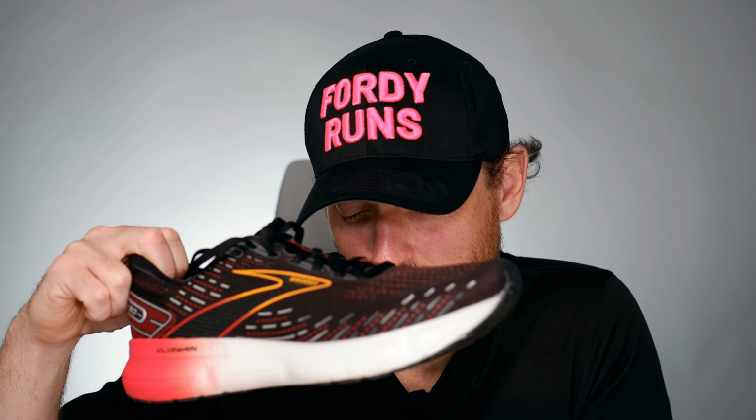We've got the 1080 version 12, which is £145, 8mm drop, brand new Hyperknit upper, Fresh Foam X midsole that's definitely got softer. We've got blown rubber outsole. We'll weigh both of them in a second. And then we've got the Brooks, which has got a 10mm drop, I believe. Yeah, 10mm drop, air mesh upper. Big change for the shoe is the DNA Loft version 3 midsole, which is nitrogen infused. We've got new flex screws on the outsole, and it's £150.